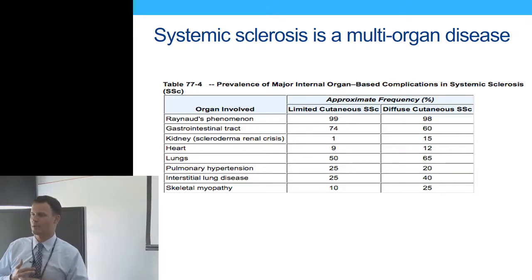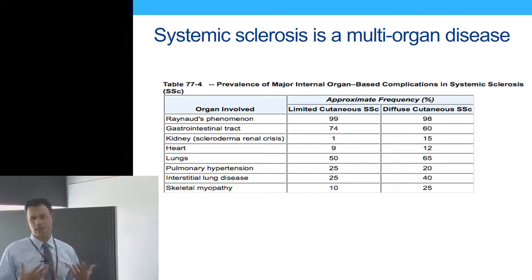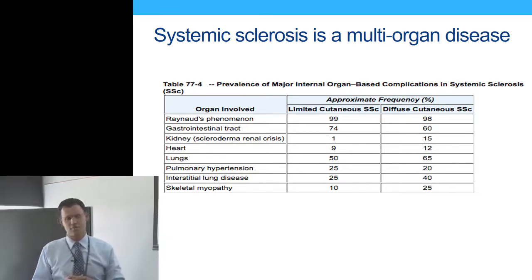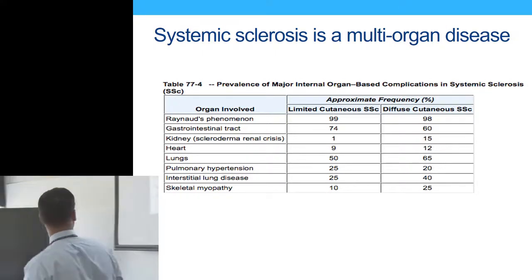One of the more common causes of death in addition to pulmonary disease is actually acute cardiac arrest, and people can get cardiac conduction defects. That's not something that we're always thinking about. It's a low percentage of individuals who have involvement, but it's a serious manifestation nonetheless. And I'll go through the potential value of EKG later on.